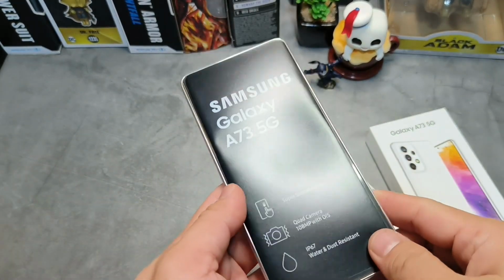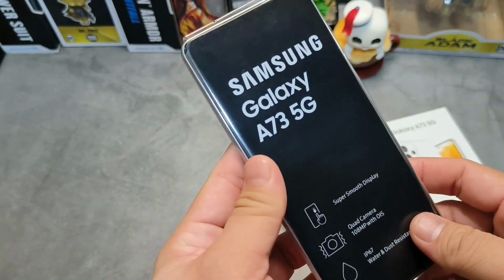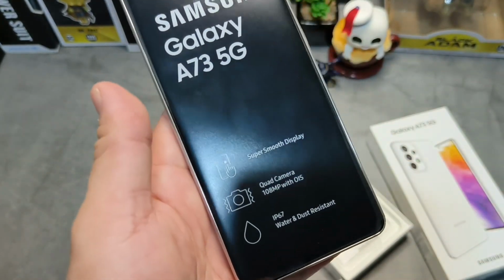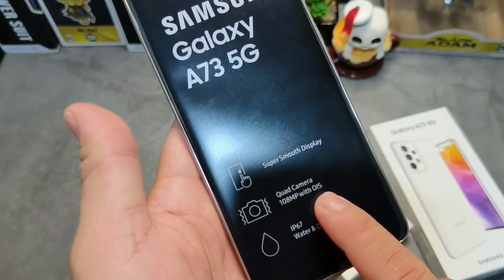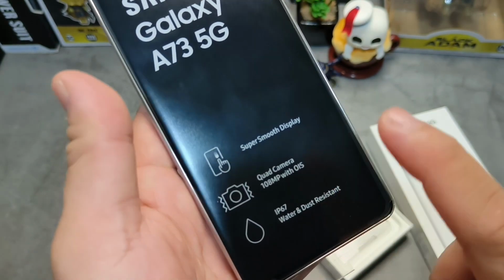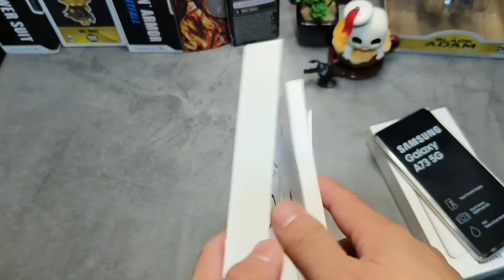You have the unit here that's wrapped in a plastic para makover yung display. Ito yung highlight features na hinahanap natin. This is usually printed on the box. Super smooth display, quad camera, 108 megapixel with OIS, and ito yung pinakamaganda, IP67 water and dust resistance. And let's check out kung ano pa ang laman ng box.